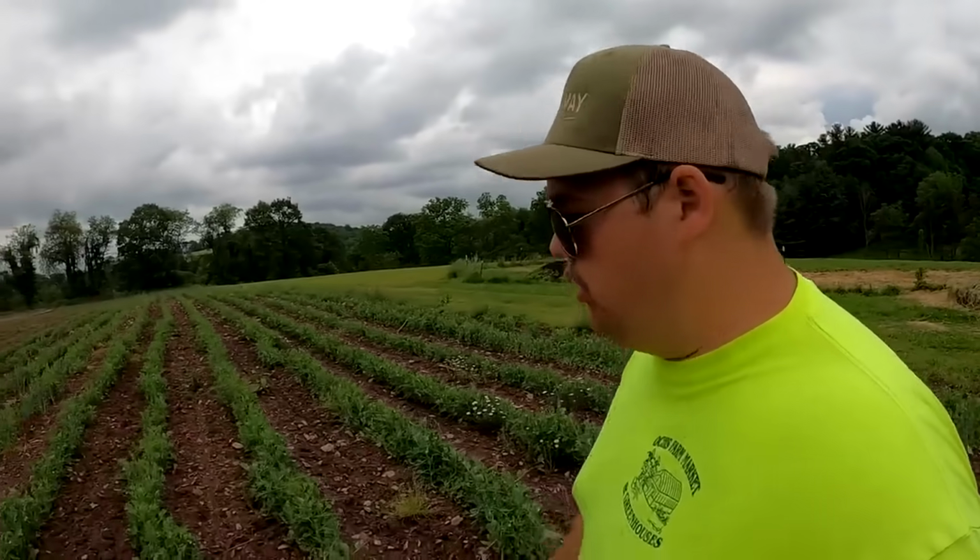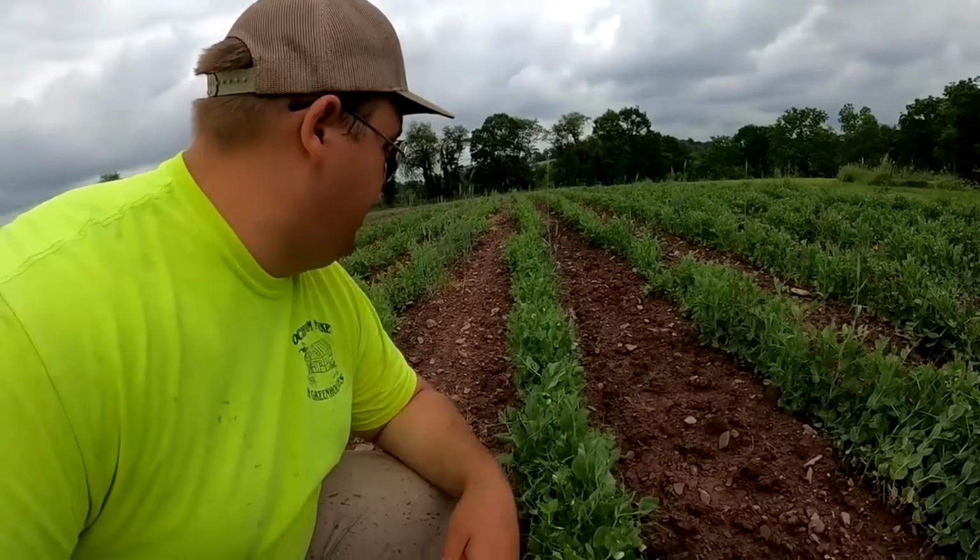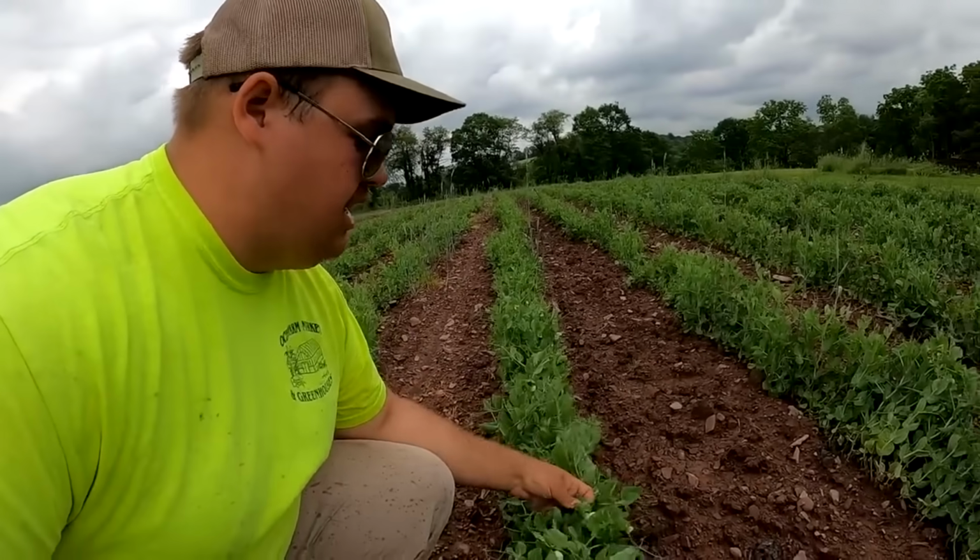Now, the plan originally today was if it didn't rain, we were going to come out and cultivate these crops again. However, the fields are a little on the wet side, so we don't feel comfortable bringing the equipment out into it. But from what we can see, these plants really enjoyed that rain they got. And something I'm enjoying is that we're starting to see some blossoms on the plant.